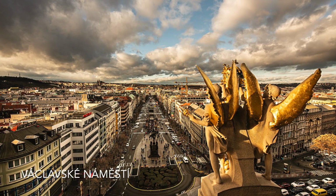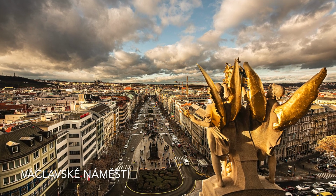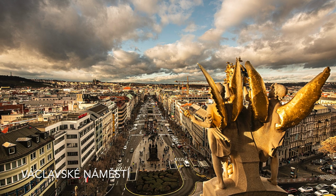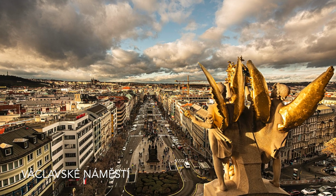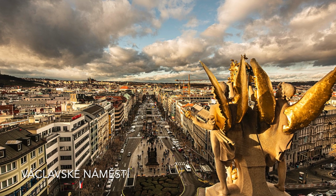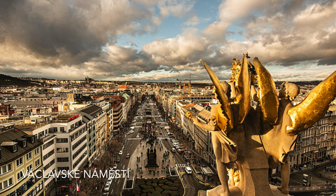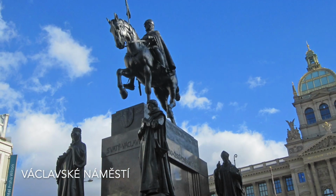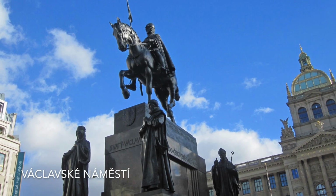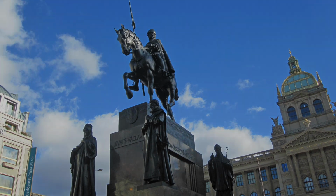Wenceslas Square. Wenceslas Square has existed since the 14th century. It is now a center of commerce and culture, but it has had an important place in the history of the Czech Republic. The Prague Spring of 1968 and the Velvet Revolution of 1989 took place here. At the top of the square you will find a statue of Saint Wenceslas on horseback, who is the patron saint of the Czech nation. He is a symbol of bravery and national heroism.